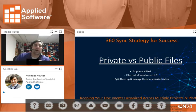Okay. So basically what you're doing there is you're just trying to think about who needs access to what files and why they need them. And so then you split them up and manage them in separate folders so that you can solve that. Okay.